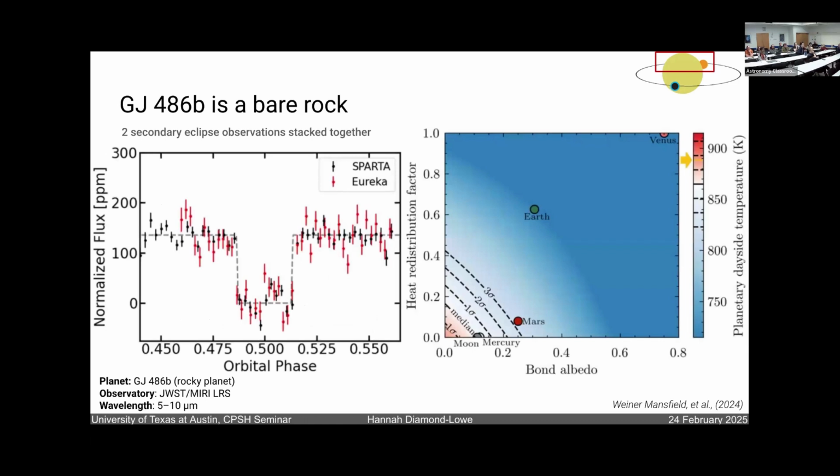Okay, so here's GJ486b. If you'll remember from the talk, we got a transmission spectrum of GJ486b. There is some ambiguity about if water was in the planet or the atmosphere. Megan Weiner-Mansfield and her team said, okay, let's definitively figure this out. So there were 2 secondary eclipses of this planet. This is a really nearby system, so you get the best signal to noise we're going to get.